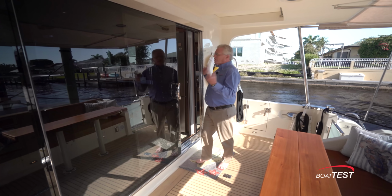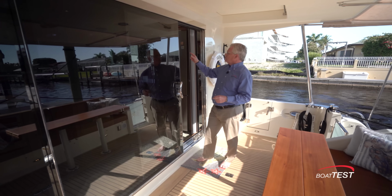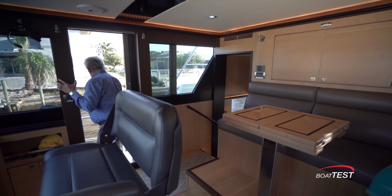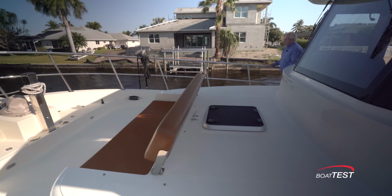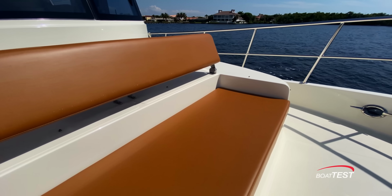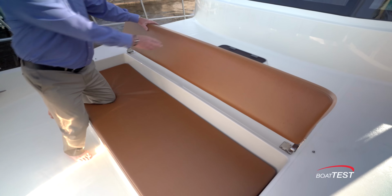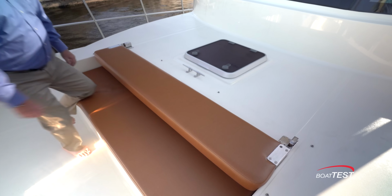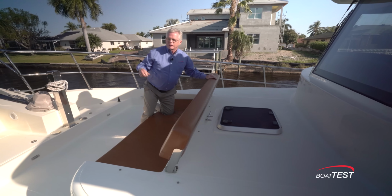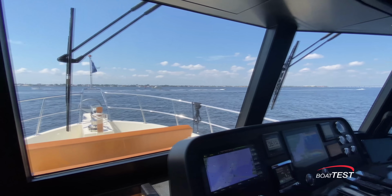Now let's stick with our exterior features by taking a look at the bow. And notice there are no side decks. That gives us much more interior room in the salon, and I like that. But we still can get to the bow from the upper deck. Notice as we come forward, the deck is sloped slightly upward. Bench right at the front of the trunk cabin, 69 inches across, and when you want to cover it up, the seat back easily stows.